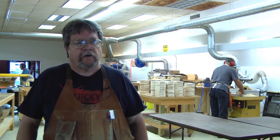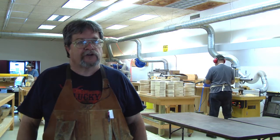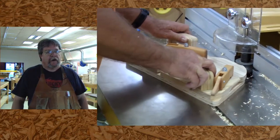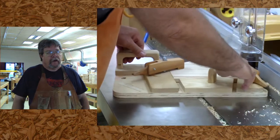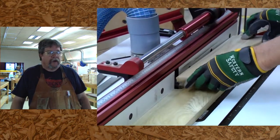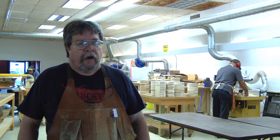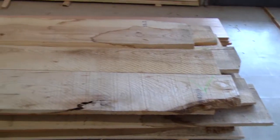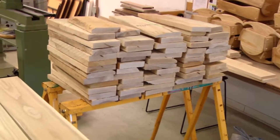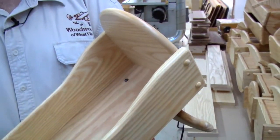Today we're making doll cradles that will be donated to the Salvation Army for their Christmas toy program. When we first started in 1991, we wanted a community service portion of the club, and we've been making doll cradles since 1991. This is all volunteer. The wood is donated to us from the West Virginia Forestry Association, and we turn around and go from raw, rough lumber to the finished product, and then we donate that to the Salvation Army.